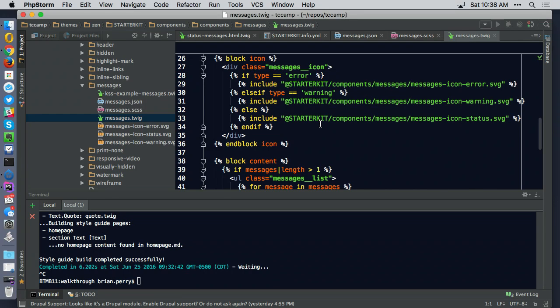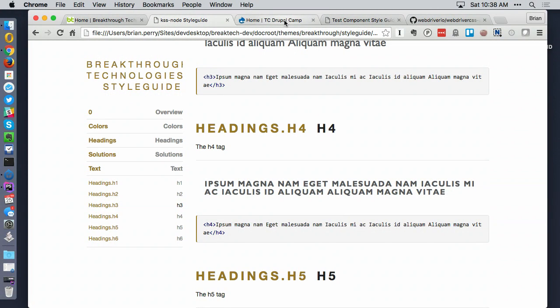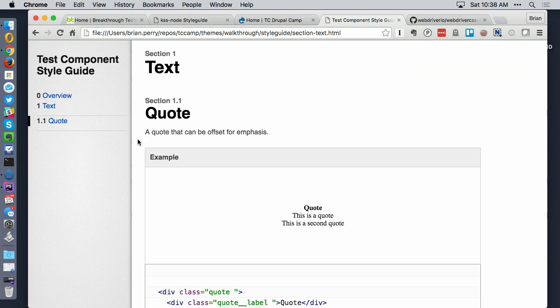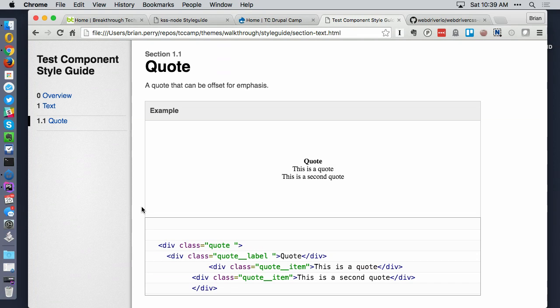So let's quickly look at an example of what that might look like if we did it in our own theme. I created a really simple subtheme of Bartik, and I added a quote field to the article content type. Here we have our quote: the party last night was at the House of Balls. Right now all it does is center that component. And we have our style guide that just has the quote in it and the markup.